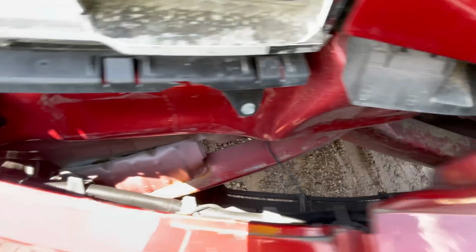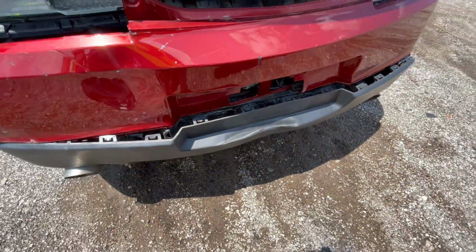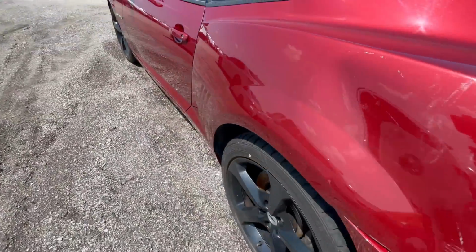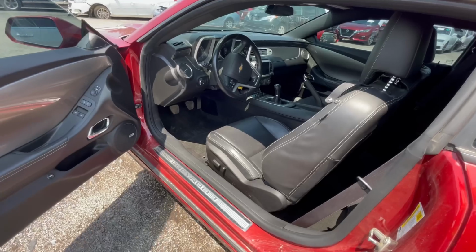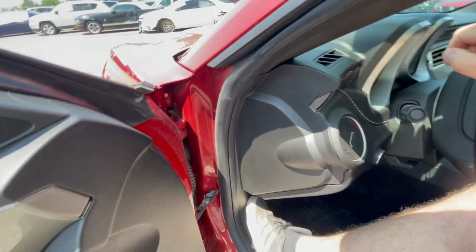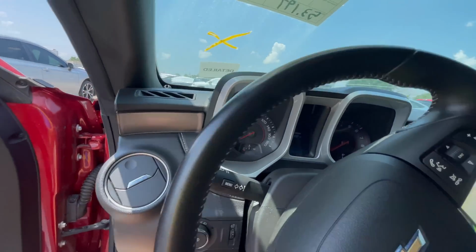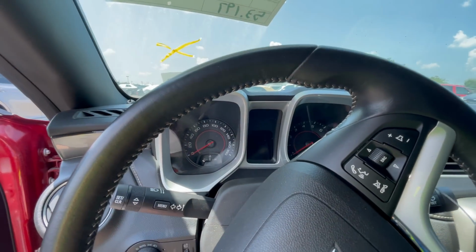Okay, well, that's something. Wow, that's unfortunate. But let's focus on the good. Let's just see what she's like on the inside. Just to hear. Oh, there's power too. Yes, we have a manual. We have, what did I say, 426 HP. We have only 53,000 miles on the odometer.